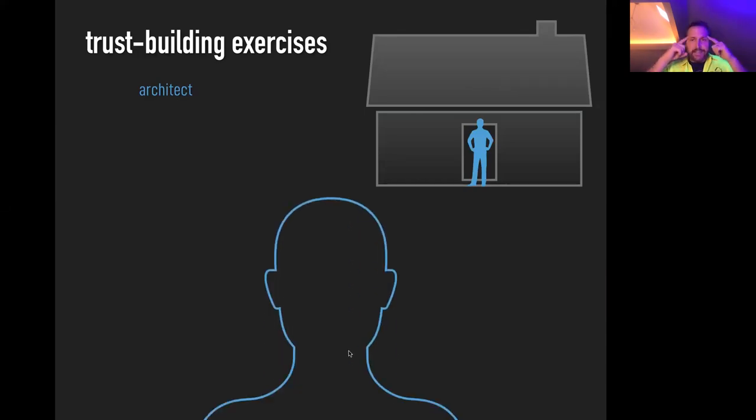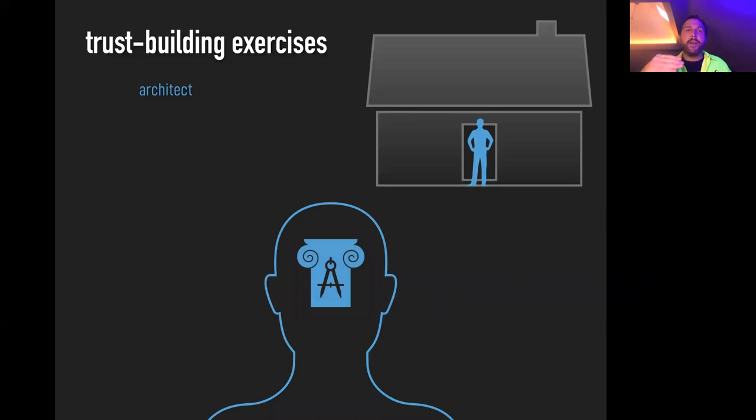The first person that we bring in possibly would be the architect. And the architect is someone that we trust. We want them to go ahead and work on the house. But what is the mindset that the architect brings to the project? The architect is looking at how all the materials fit together. They're looking at the site.